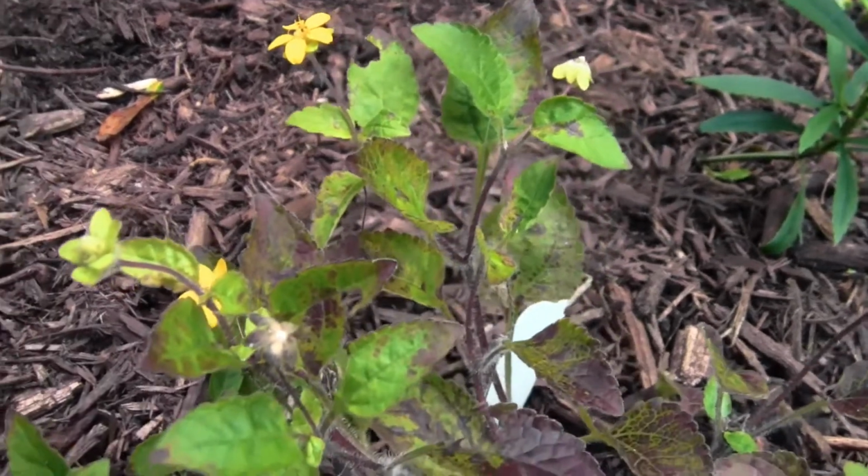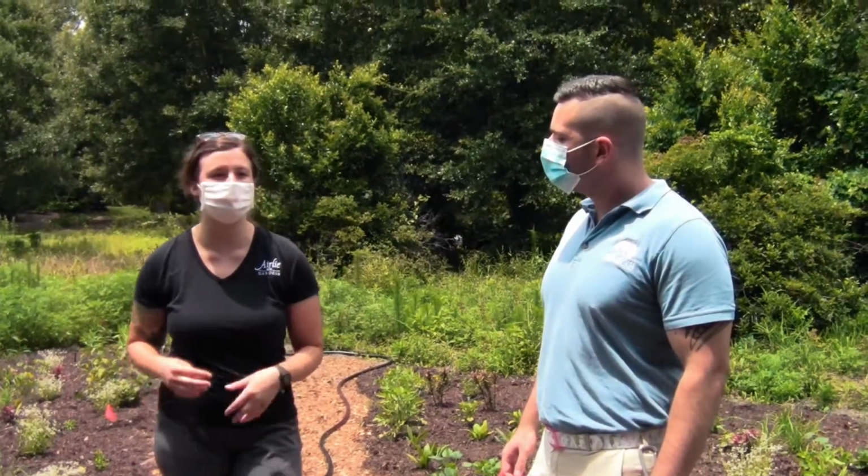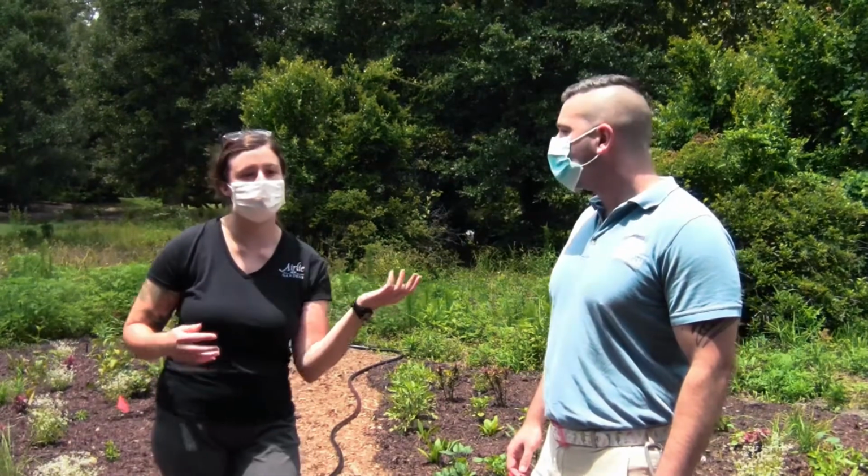It's also a good idea to try to pick some different kinds of flower shapes, and that's going to attract different types of pollinators. So some will attract bees, some will attract butterflies, some will attract hummingbirds, so you'll get that nice variety.